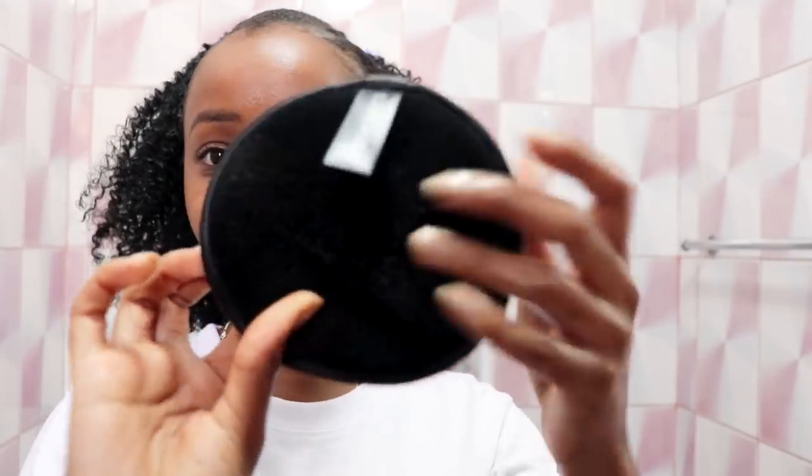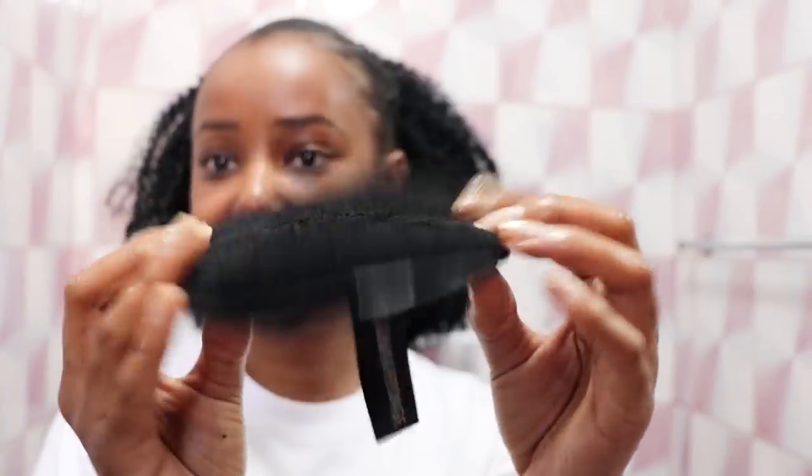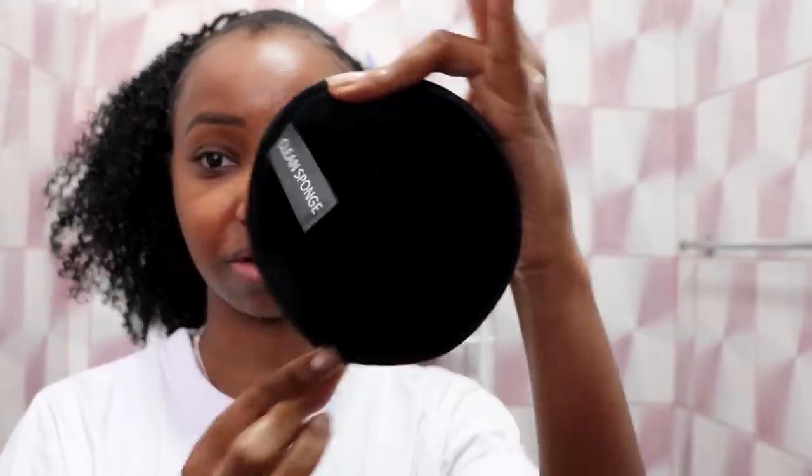Let me rinse it off. This is how it looks. Because I chose a black one, I don't think it will get stained anytime soon. But let me wash it off and then show you guys how it looks after the washing. So guys, this is the cotton round after washing it. And let me tell you guys, I'm very, very pleased. I will definitely 100% be using this.